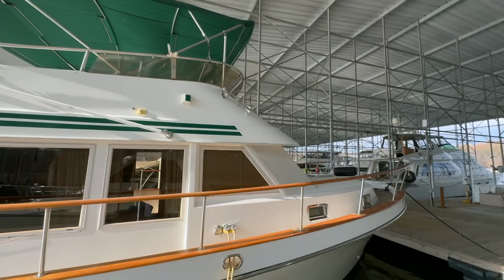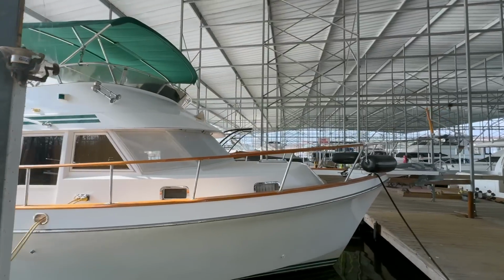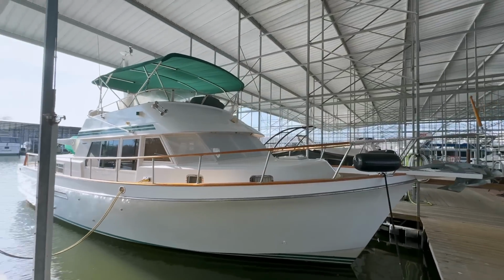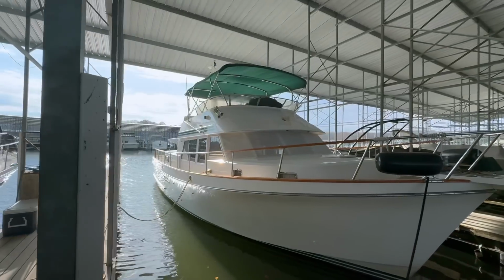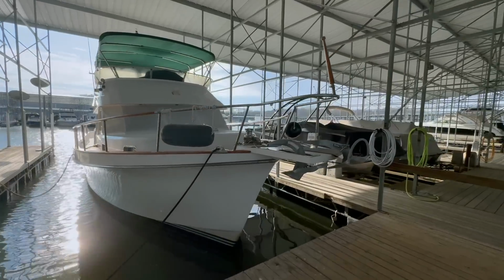The bright work has been done. You've got the natural look of the teak on the decks, though. Got new canvas up top. I love the green color. It was a blustery, windy day in Kentucky when I was shooting this video.